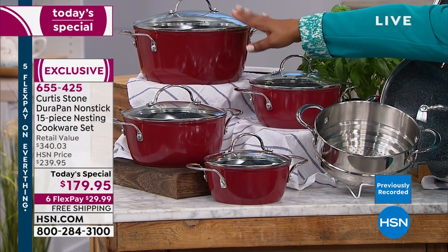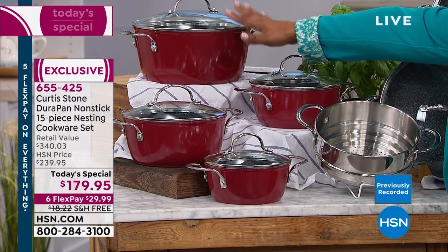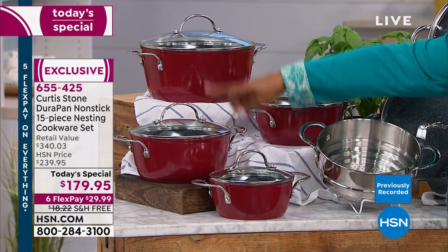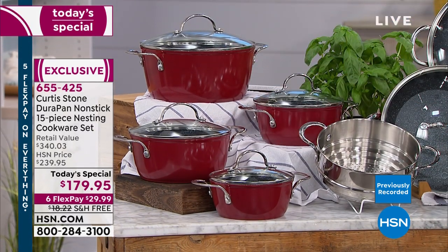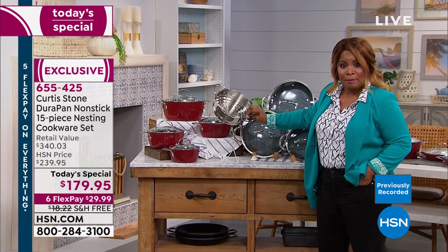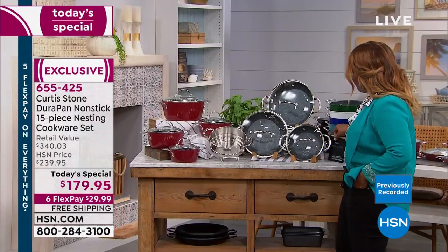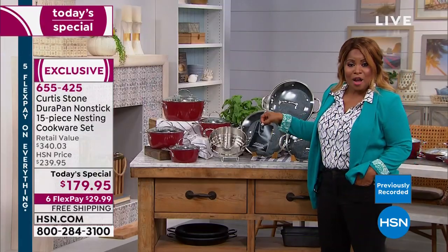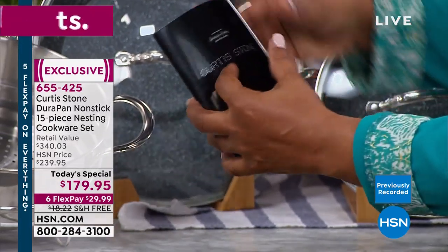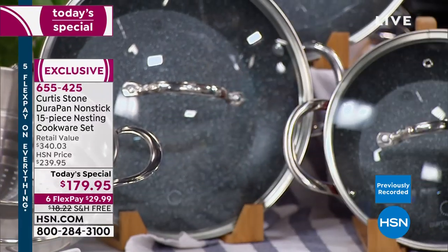And then at the very top, you're gonna get the big colossal Stockpot. That's gonna come in at 4.8 quarts. Notice, lid, lid, lid, lid, lid, lid, lid, lid. And we give you a universal steamer insert. We give you a book that comes along with it. It includes 10 of Curtis's recipes. And of course, you get an opportunity to choose the colors that you love.